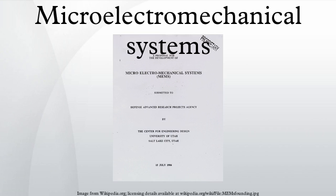MEMS basic processes, deposition processes. One of the basic building blocks in MEMS processing is the ability to deposit thin films of material with a thickness anywhere between a few nanometers to about 100 micrometers. There are two types of deposition processes, as follows.